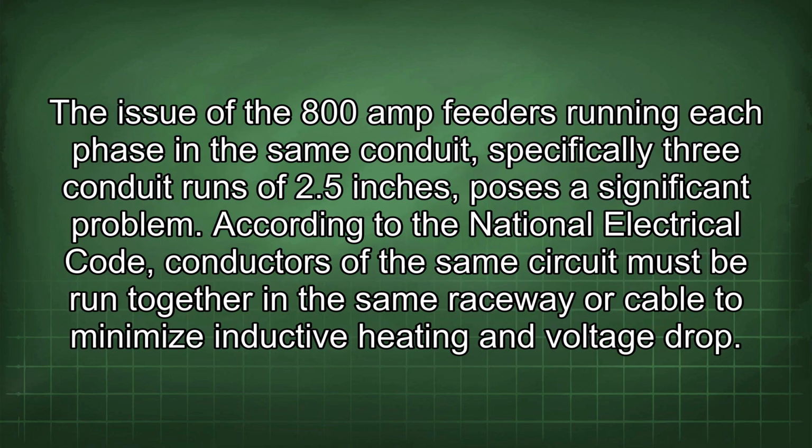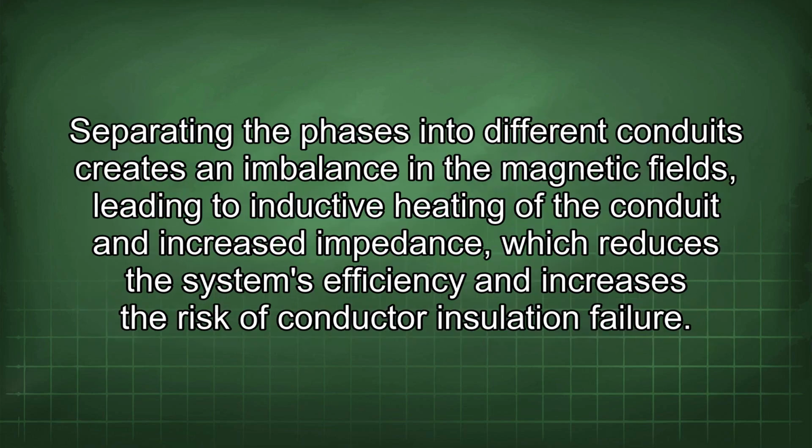The issue of the 800 amp feeders running each phase in the same conduit, specifically 3 conduit runs of 2.5 inches, poses a significant problem. According to the National Electrical Code, conductors of the same circuit must be run together in the same raceway or cable to minimize inductive heating and voltage drop. Separating the phases into different conduits creates an imbalance in the magnetic fields, leading to inductive heating of the conduit and increased impedance, which reduces the system's efficiency and increases the risk of conductor insulation failure.